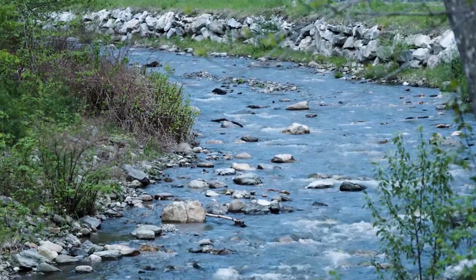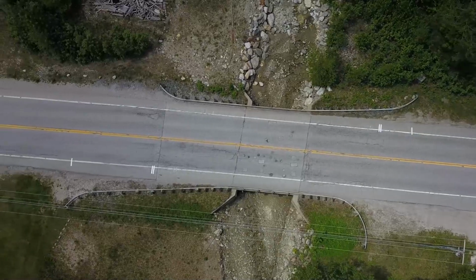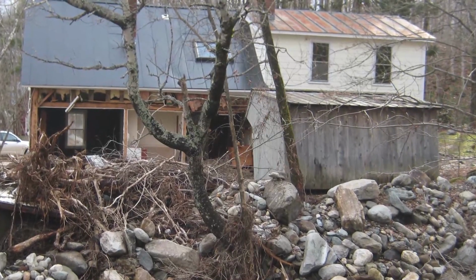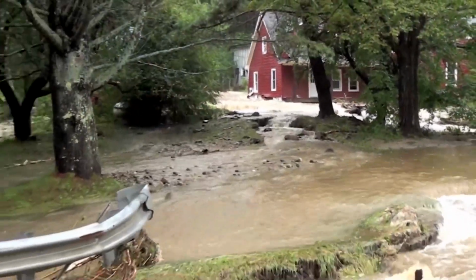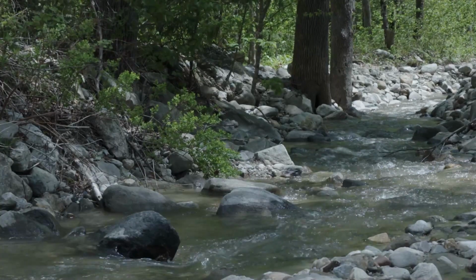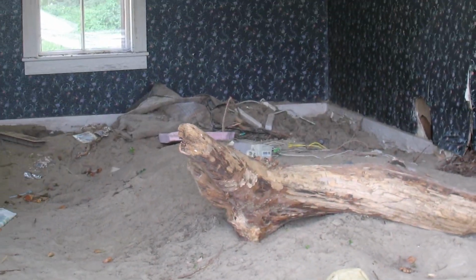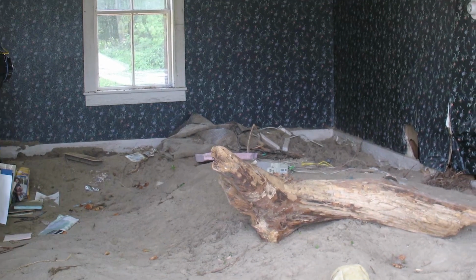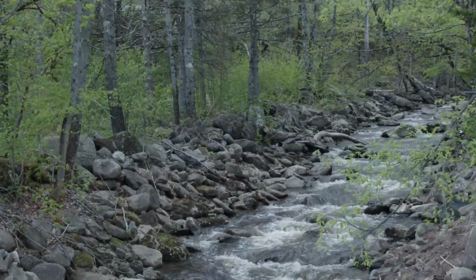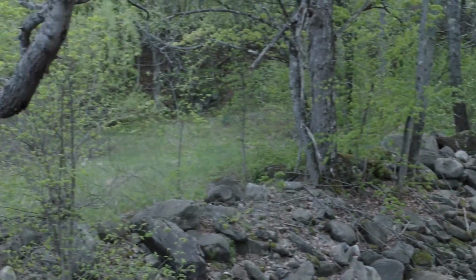Flooding is a risk beyond the areas shown on the FEMA maps. Most streams are too small for FEMA to map, but they can still have significant flood risk. This stream is Roaring Brook in Plymouth, and this is the picture inside of the house next to Roaring Brook. And now you can see what the site looks like after the house has been removed.